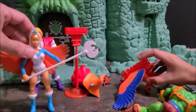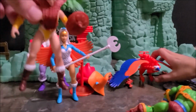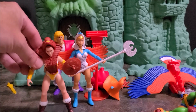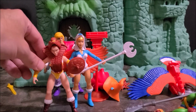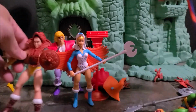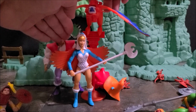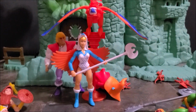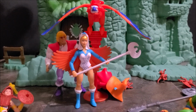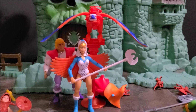Anyway, Teela and the sorceress, if anyone watched the episode Teela's Quest, you know that they do have a certain connection. That means my mother is the sorceress of Grayskull. That's the sorceress and Zoar. Is there anything else? Good.